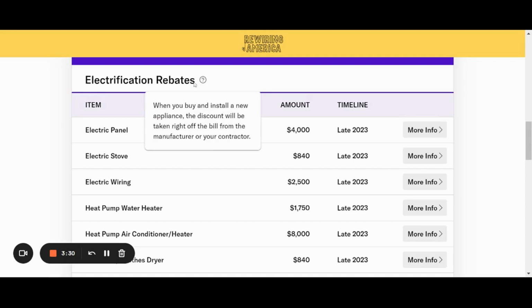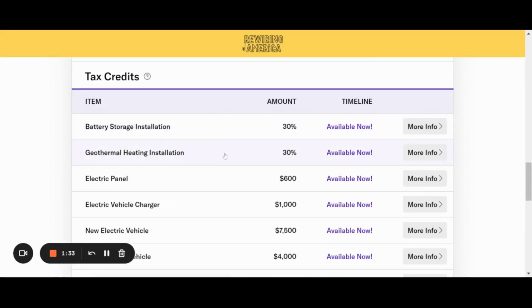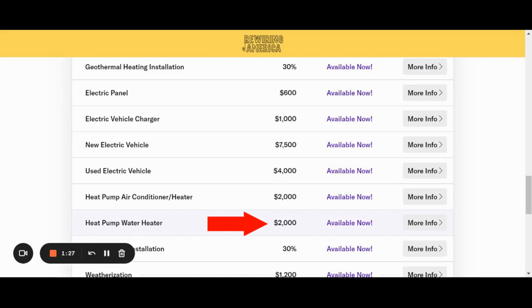So if the steps you take toward electrification end up requiring additional capacity for your electric panel, rather than adding a new sub-panel like I did, you can actually get rebates for up to $4,000 toward upgrading to a larger main panel, plus up to $2,500 toward electrical wiring and $1,750 toward an electric heat pump water heater. Or there's a $600 tax credit for the electric panel and a $2,000 one for the water heater.